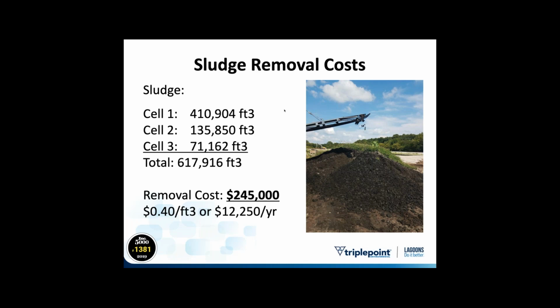So that's about 40 cents a cubic foot, or if you want to amortize that over 20 years, that's $12,250 a year. And I think that's a cool number to look at because a lot of people that have lagoons don't think about it in the sense that $12,250 is an operating cost that you're not seeing on a yearly basis, but eventually is going to catch up to you when you have to remove sludge.